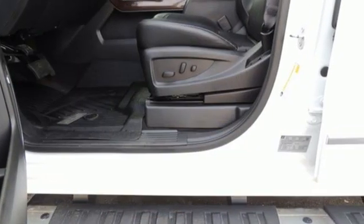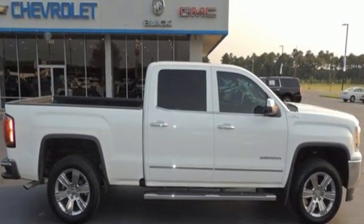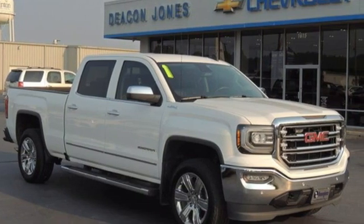The Detroit News reports the Sierra is not just for construction sites. GMC, professional-grade vehicles suited to fit your needs. You'll never know until you try. Test drive it today.